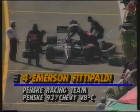Fittipaldi very quickly into the pit, and he'll be at the very end. The Penske team always pick the far end. Emerson Fittipaldi, the race leader on pit road. Gordon has sought out the A.J. Foyt pits as well. The first and second place cars are stopped, and that should give Mario Andretti the lead.